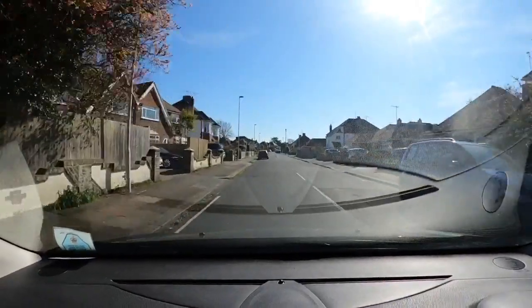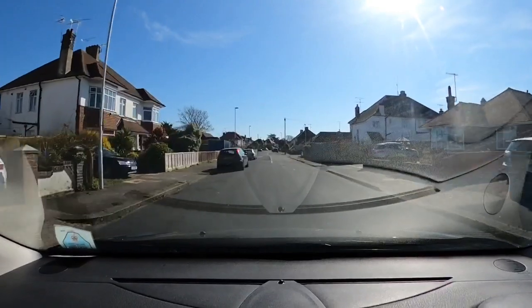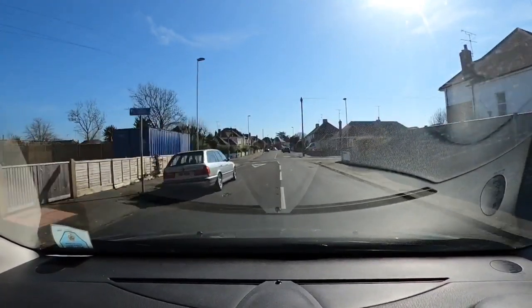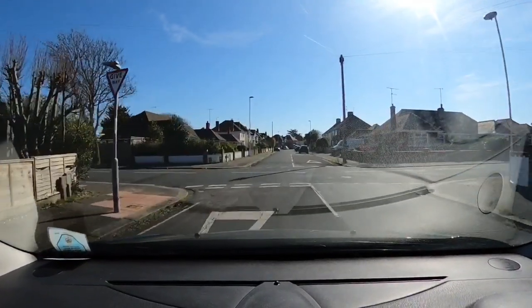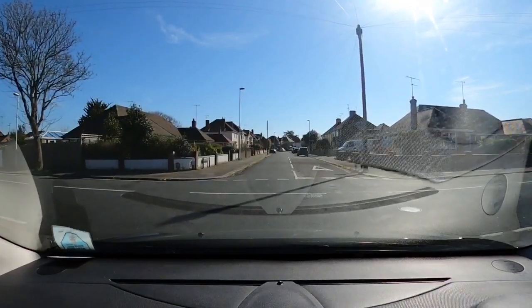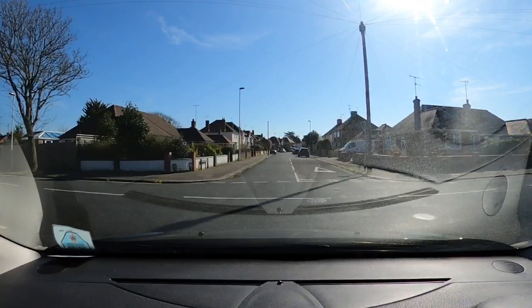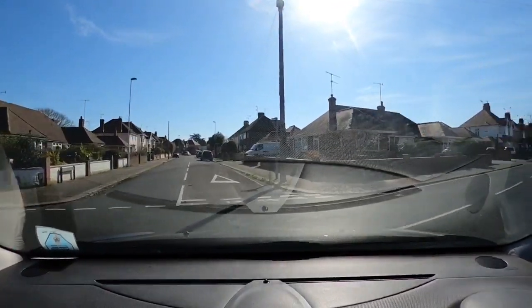I can check my mirrors again, signal left, change into second gear, and this time I'm going to turn right at the end. So I'm going to check my mirror, signal up for right, position just to the left of the white line down the middle, going into first gear just before I get there, looking right and left again, and also looking ahead because you can see there's nothing coming. I can see there's nothing coming, so I'm going to pull out safely and continue my journey.